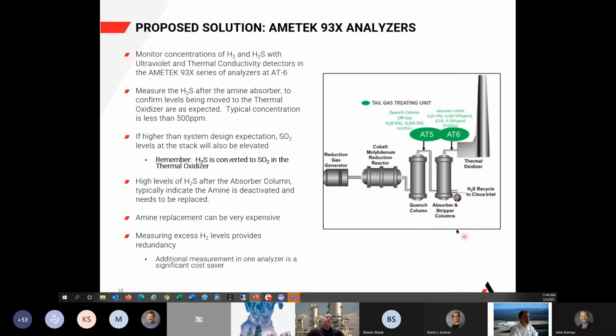The other point that we didn't sit on too long, but anybody that's an end user on this phone call is well aware of, is that amine is very expensive. You do a couple of amine dumps or replacements in a year that aren't required. They've paid for these analyzers, right, Jochen? They pay for many analyzers. Yeah, exactly. So some figures: a liter of amine costs between $30 and $60 per liter. And how many liters would be in a typical absorber? A couple of cubic meters. A lot.